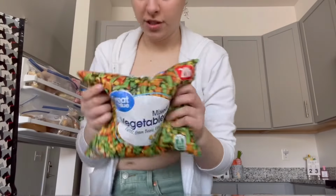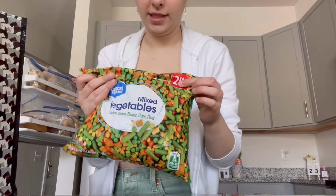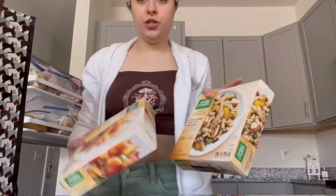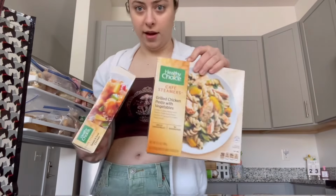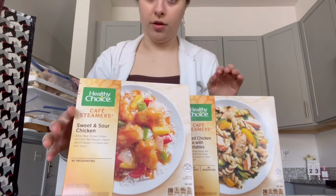A bag of mixed vegetables. This is actually my favorite bag of mixed vegetables ever since I've been a child. It's carrots, green beans, corn, and peas. I have also got two frozen meals. So one is grilled chicken pesto with vegetables. This is one of my favorites. And then also sweet and sour chicken, and it's from the brand Healthy Choice.